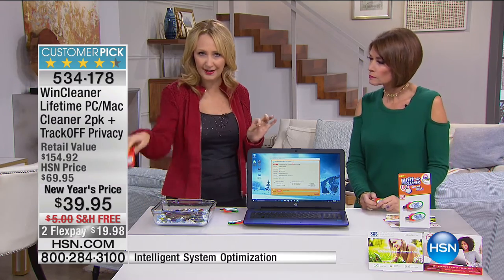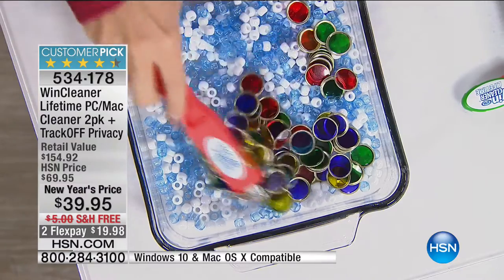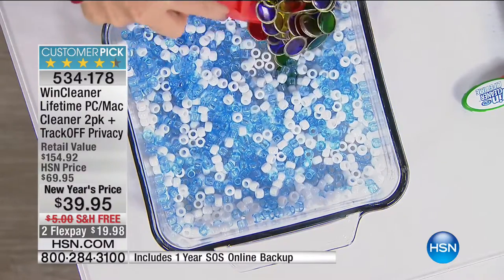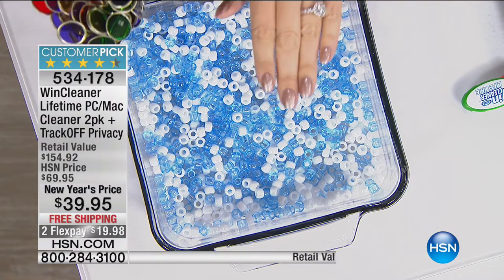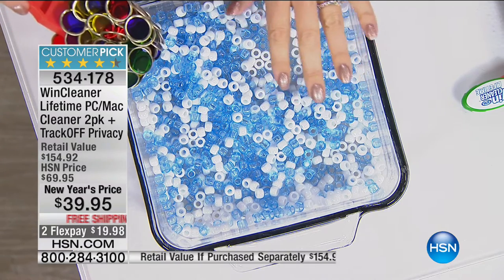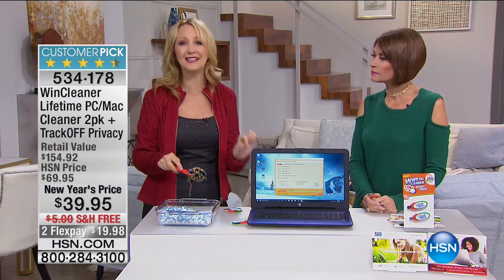So here's your Wind Cleaner. It's going to go to work to surgically remove the junk, the funk, all of the extra stuff that is clogging up and cluttering your computer and causing it to work slowly. Look at how quickly it's removing everything and how safely it's removing everything. So all of your applications, your photos, your pictures, your operating system, everything is completely safe. It is just targeting all the junk and the stuff that doesn't need to be there.